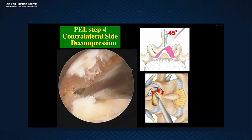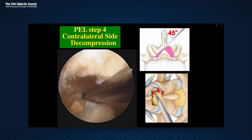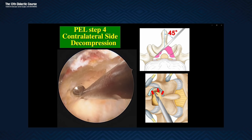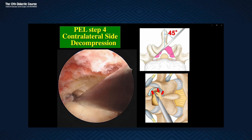Compress the yellow ligament with a curette and scrape the ligament. Compress the ligament. Detach the ligament from the inferior surface of the lamina.